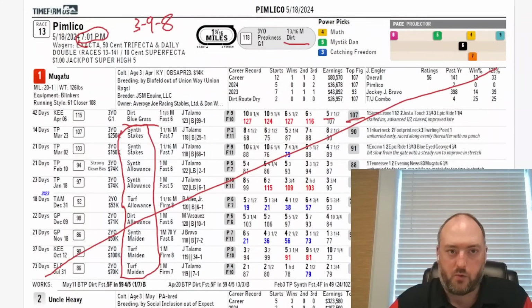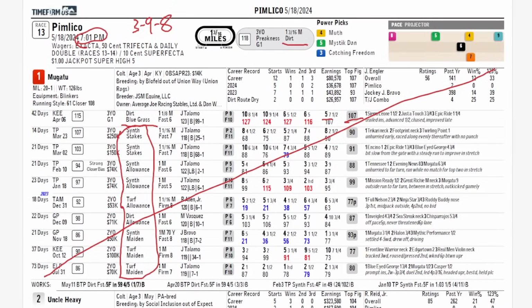Let's go on to your featured race, which is going to be the Preakness Stakes, going off at 7:01 p.m. on Saturday. And this is the 149th edition of the Preakness, being run at a mile and 3/16 on the dirt track. I'm recording this on Wednesday, and we had a big scratch today. Your morning line favorite Muth has scratched with a fever, and so we'll talk about Muth as we go through the card. He's still on my past performance. You'll see I've scratched him out, but we'll talk about Muth and how that affects this race.